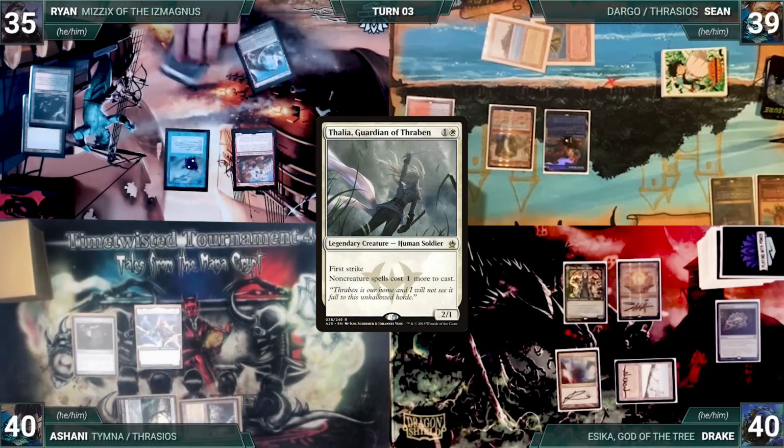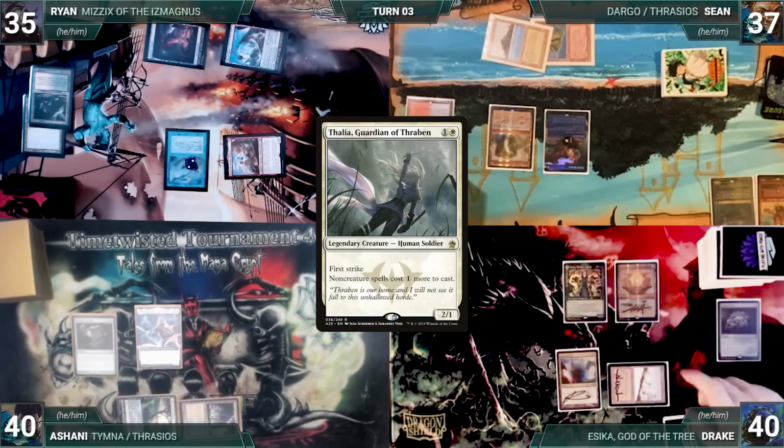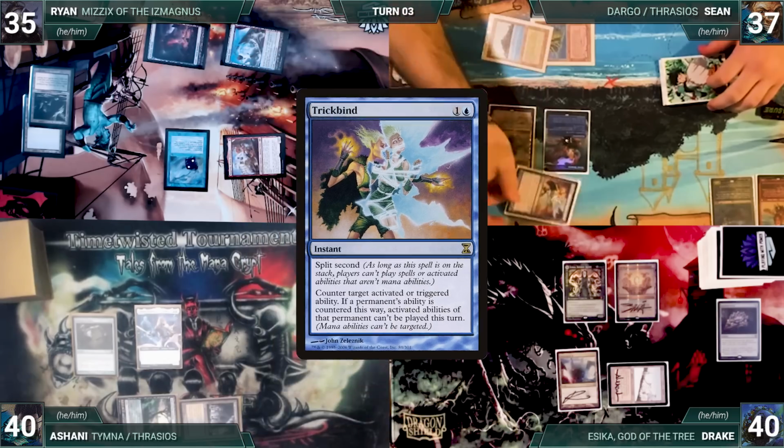During his upkeep, Ryan pays to keep his Remora. He draws and moves to combat. He attacks Sean with Ragavan. Sean takes it, Ragavan triggers, and Sean exiles Trick Mind, and Ryan creates a treasure.